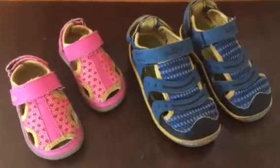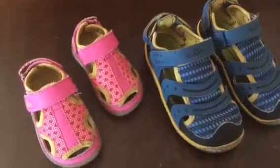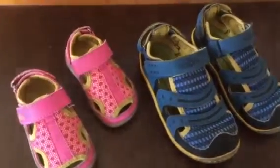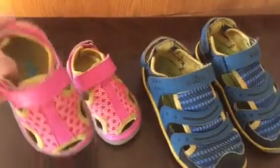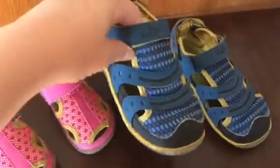bit more about the KidOFit shoes that we brought along for our two youngest children. As you can see, these are the Froggy Pink number 691 in coral blue, number 178 KidOFit shoes. These were for our 18-month-old little girl, and our three-year-old, well, he's three and a half, wore these.